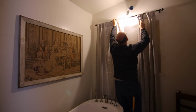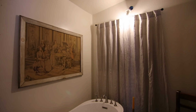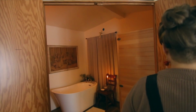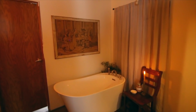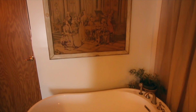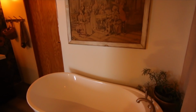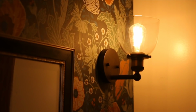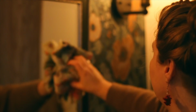I feel like in the bathroom, especially, that contemporary modern look really complements the antiques. I love how the picture hanging over my bathtub is like it's on display. The eyes go to it. It's beautiful. It reminds me of the Jane Austen era, and it's very special to me. With the simple lines in the bathroom, your eyes are drawn to that picture. And with the wallpaper in the cove and a more modern sink, your eyes are drawn to the wallpaper.